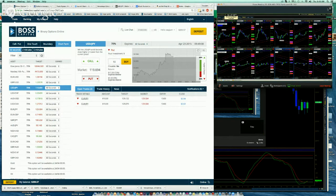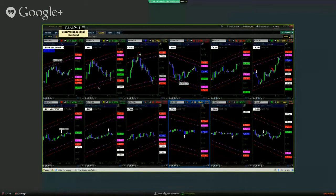Surprised we didn't get a signal here, but remember I told you, touch the magenta, it goes back the other way. That would have been a perfect play right there. You'd have been well in the money, no problems. As soon as it touched here, got that signal, went in, you'd have been all in the money. Same thing with this play.